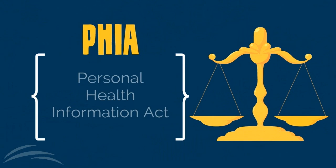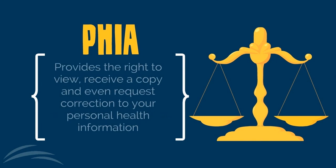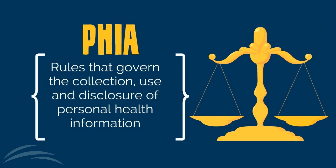PHIA stands for the Personal Health Information Act, and the purpose of this act is to provide individuals with the right to view, receive a copy of, or request correction of their personal health information. This act also establishes rules that govern the collection, use, and disclosure of personal health information. We as an organization, and therefore you as an employee of this organization, are bound by law to protect and maintain each individual's personal and personal health information.